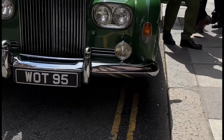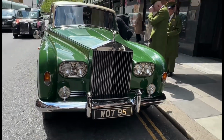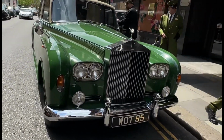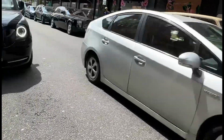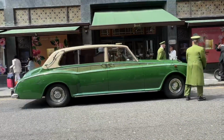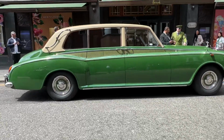Now, what do we have here? Well, we're outside Harrods, so of course it is the Harrods Rolls-Royce Phantom 6 limousine in Harrods livery with your livery driver. It's giving me full-on A Woman of Substance 1980s blockbuster vibes. I love it. This car dates from the early 70s and is looking great.